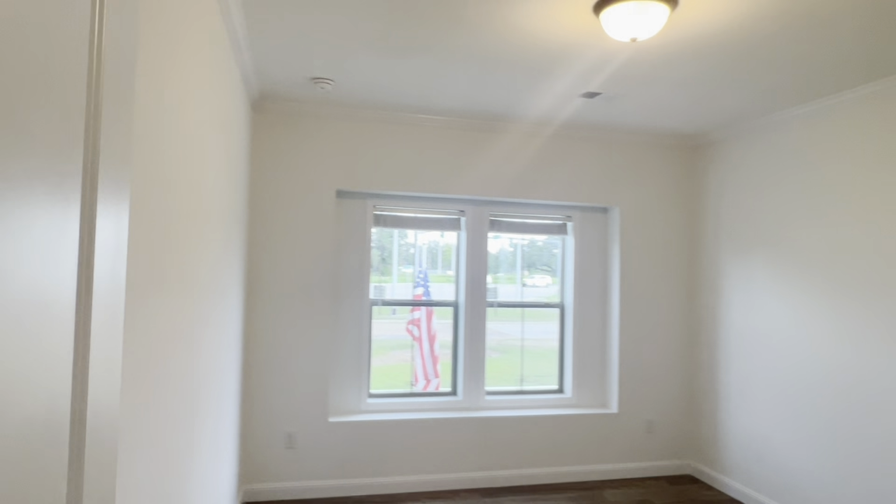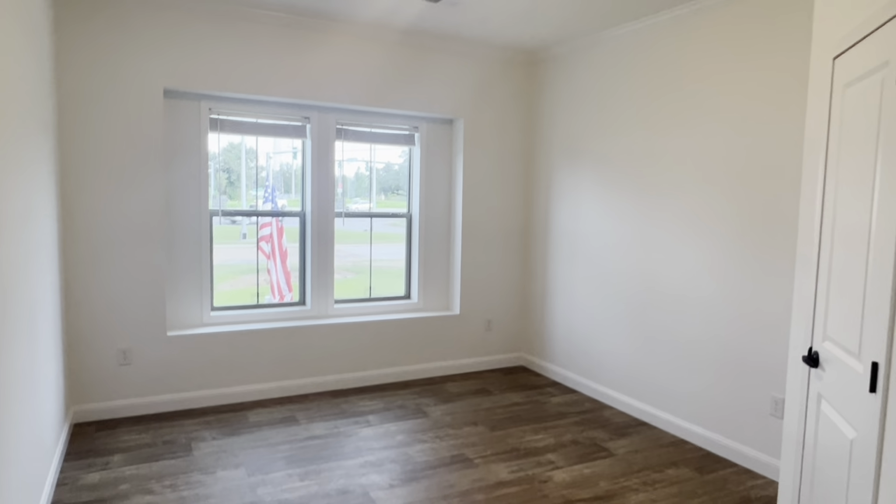So far, we got 3 of our bedrooms down on this one end. Let's take a peek in bedroom number 3. Then we'll make our way through the rest of the house and get down to the master as well.